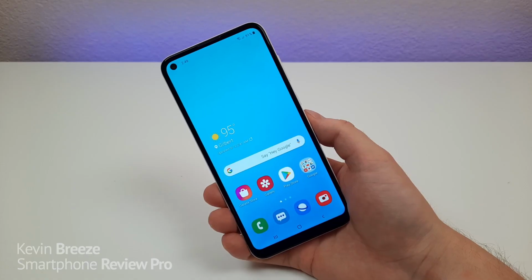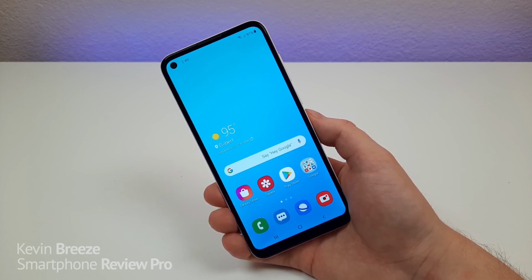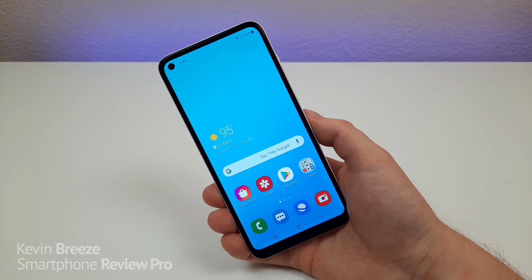So this is my Samsung Galaxy A11 review. Now, this device is the successor to the Galaxy A10, which came out a year ago. And that phone actually turned out to be one of Samsung's most popular devices of 2019.